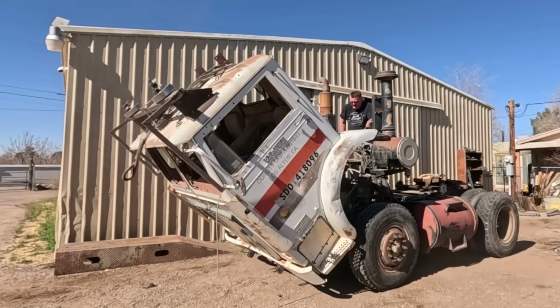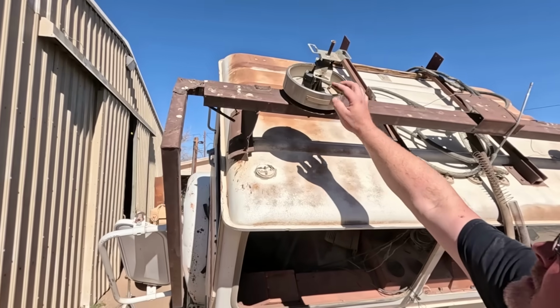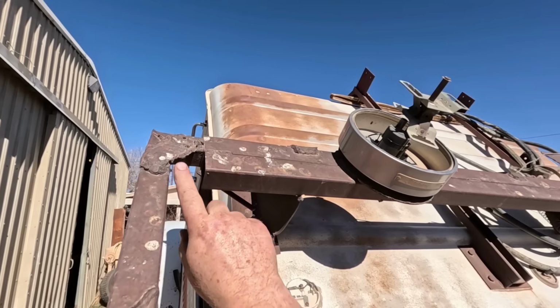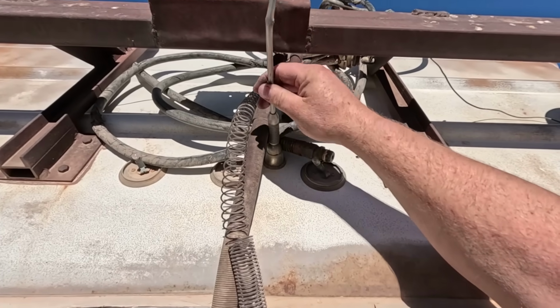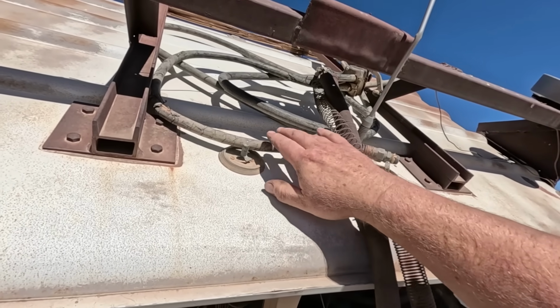Got it open. Now I can see the roof a little better. These are those strobe lights that are broken, clearance lights that are broken, and that's where the mirror slides into the tubing. It looks like there's a third revolving light that's gone. CB antenna, need that. I think these are the trailer connectors for the air brakes and the lights.